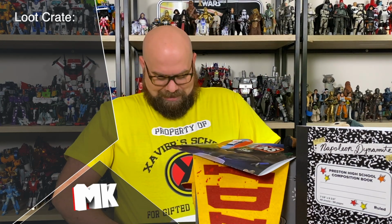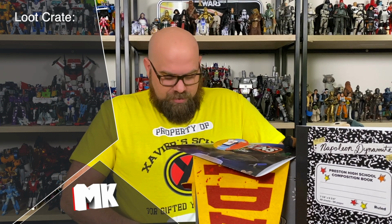Now, it's literally a gym shirt. Sure, it's nerdy, it's X-Men. It says, product of Xavier's School for the Gifted Youngsters. It's an obnoxious color, and it's literally a gym shirt. I didn't want to wear gym shirts when I was in gym in high school.